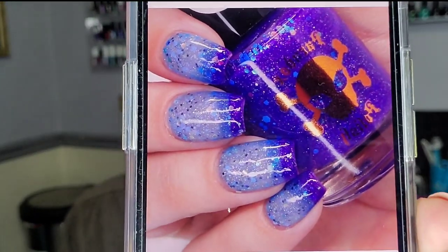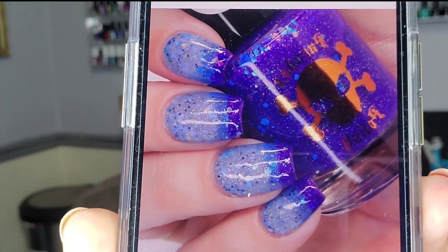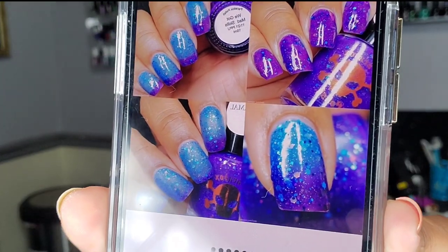I really like those light blue glitters, and there's dark blue glitters. It's just a really cute glitter combination. Paradox Polish, I have several of those polishes as well. And really good formula. I'm a sucker for a jelly base anyway, so this is definitely calling me. And it is purple and blue and light blue, like all of the colors that I love. So of course the purple's calling me and those glitters are calling me.